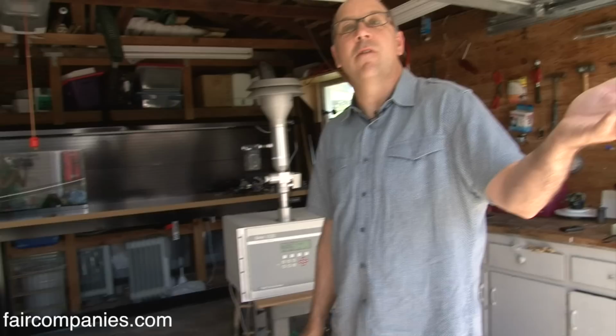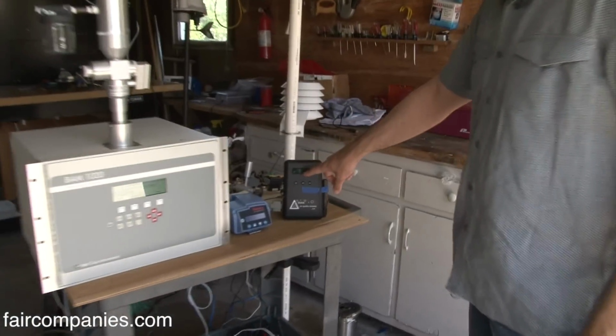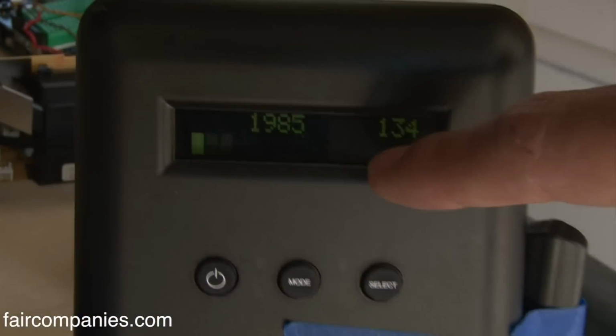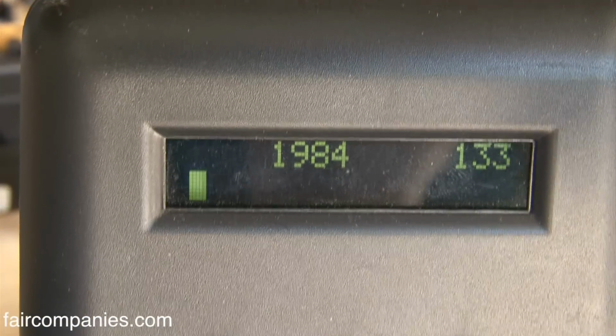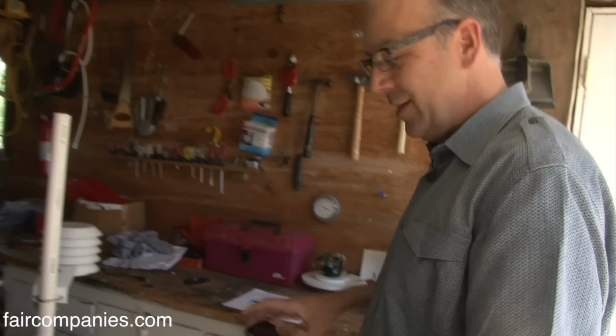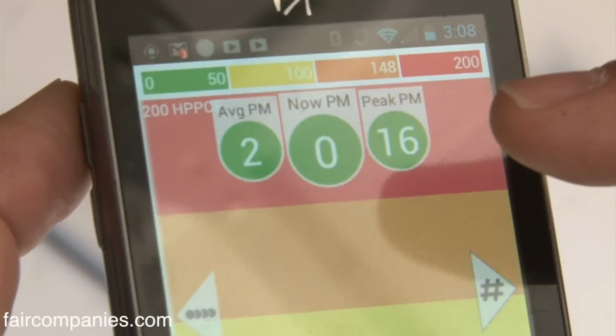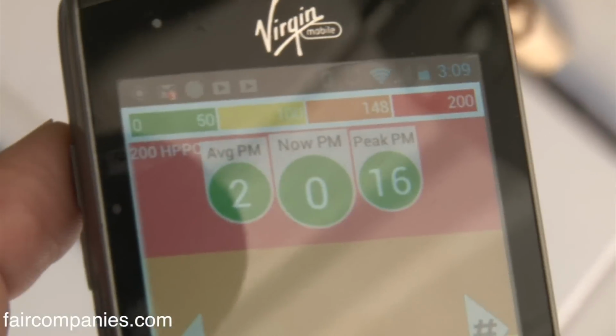So we opened the garage door about, what, 20 minutes ago? So let's see, where are we at? Oh, look, we're back down to levels that we were when you first came here, right? Right around 2000. And remember this was about 8, so now it's down around 6 or 7. Let's see what this is showing. It started at 0. When we were in here and it was smoky, it was up to 16. Now it's back down to 0.